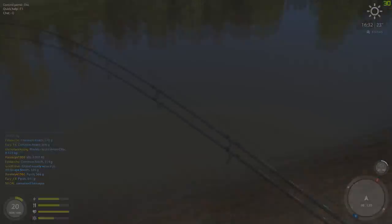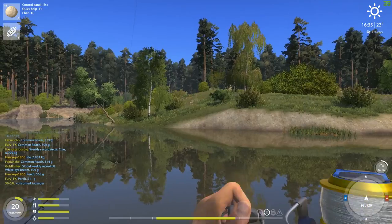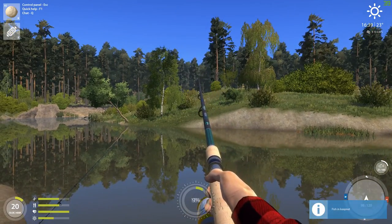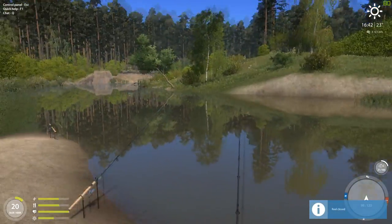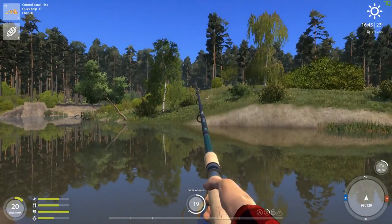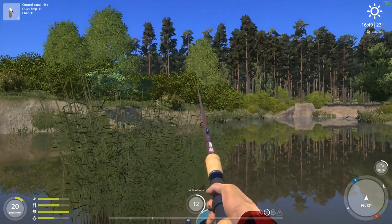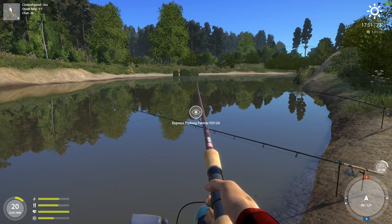Check this out. Cannot get over these fish over here today. It's amazing. Another big bream. It's right in the channel right now. You guys won't give me a break, will you?